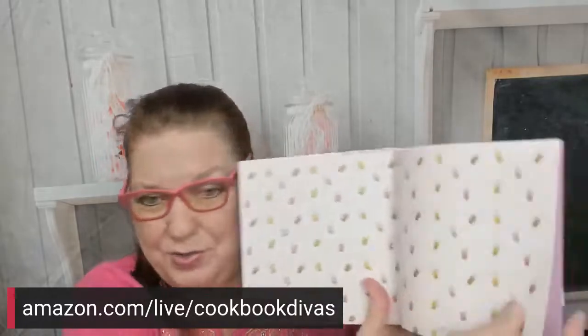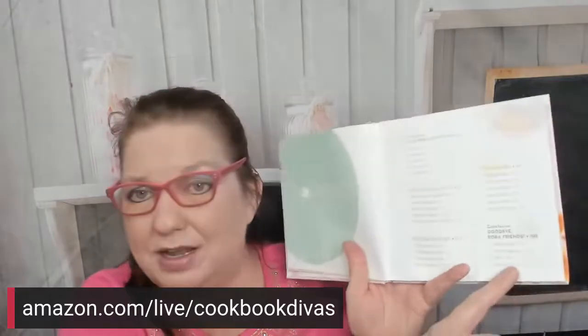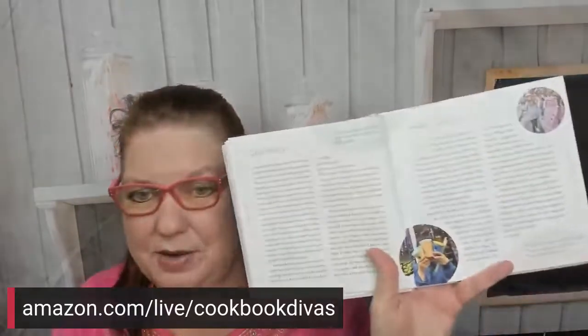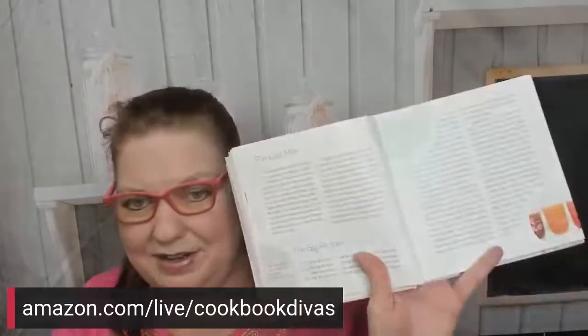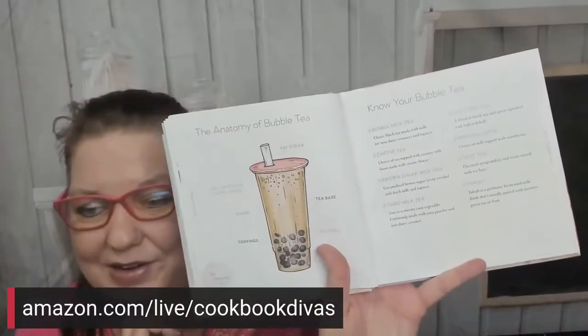Wow. Okay, Wendy Lung is the author. Came out in 2020. It starts off with cute little end papers with boba cups. That's a cute little gift book. This would be great for a teenager. So, Sterling Epicure, 2020, Wendy Lung. Chapters: What is bubble tea? Getting started. The recipes. Conclusion. Goodbye, boba friends. And hello, boba friends. Thank you for sticking with us on our crazy adventures. Hello, Taiwan. The last mile info on boba, blah, blah, blah. The anatomy of bubble tea. Okay, we got to go through this.